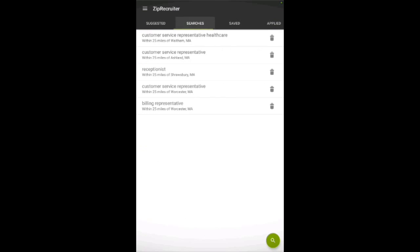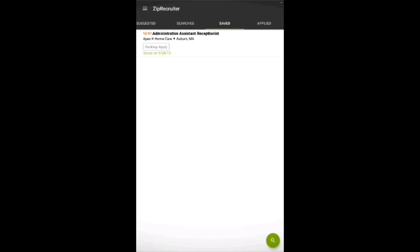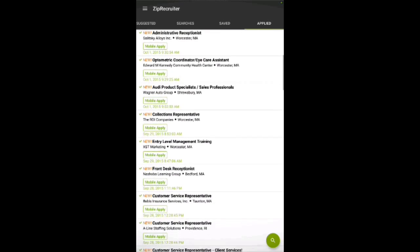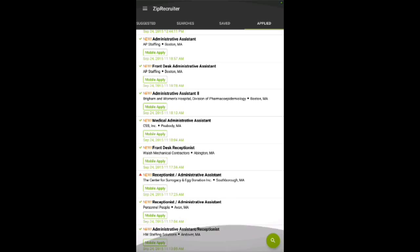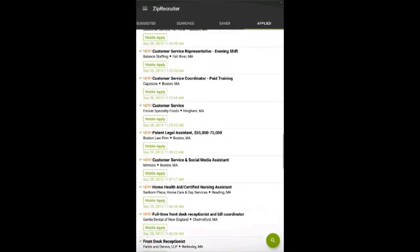So let's go back. You can see the searches that I have done, all the different kinds of jobs that I have received phone calls for. They wanted to employ me, but I was like, nah, this app is very good. You can go ahead and delete searches that you've made. Just delete. Save searches, I've actually saved one. And different places that I've actually applied to, many. And some of these guys actually called me, and they wanted to employ me, like I said.